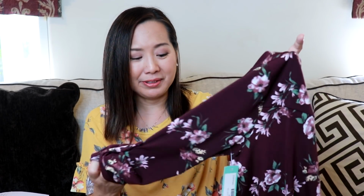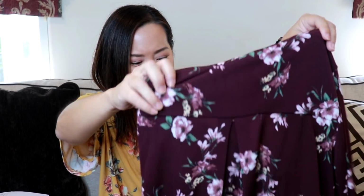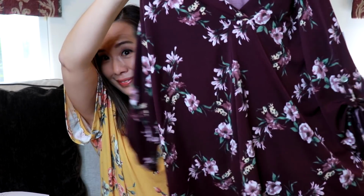It is a tab sleeve which isn't my favorite, but I think it's all right. I like the material. It's a nice polyester, but it's a stretch. Yeah, I like this actually. I think this is cute. It's kind of an easy to wear top. Perfect for the office.